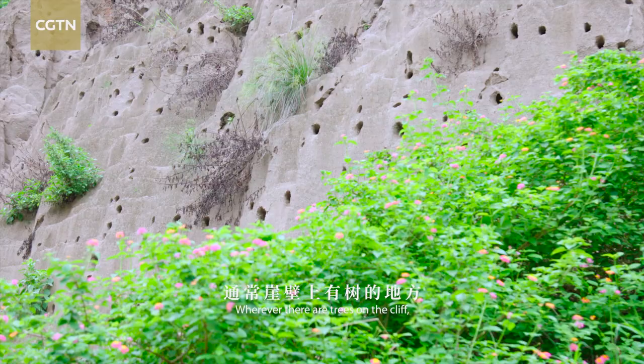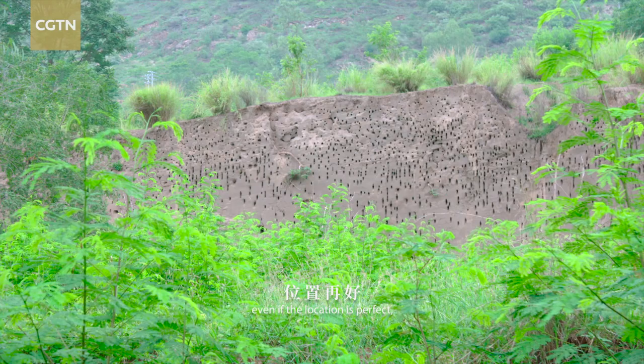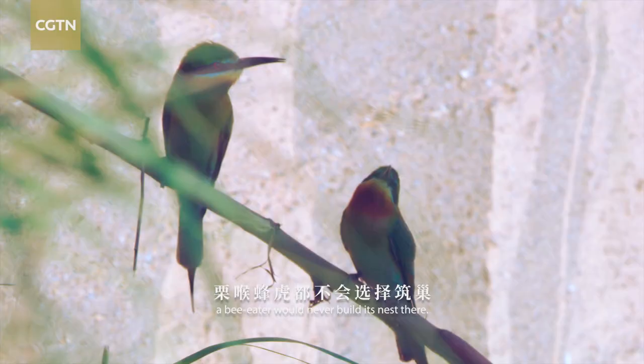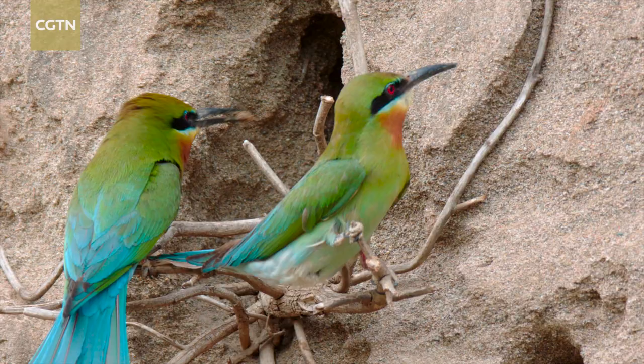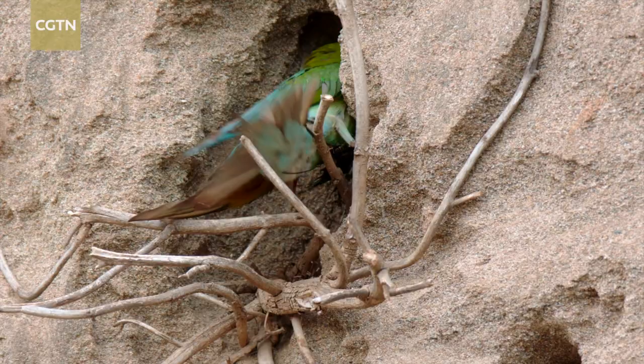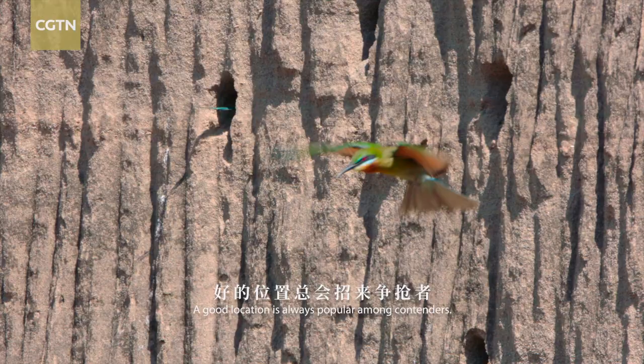Wherever there are trees on the cliff, even if the location is perfect, a bee eater would never build its nest there. A good location is always popular among contenders.